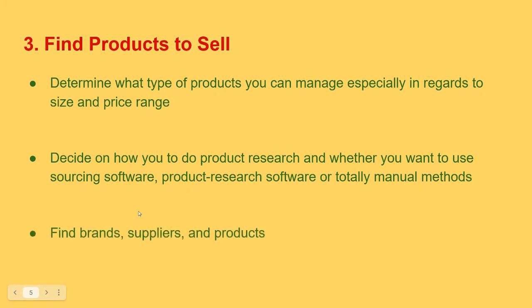Now, once you've done all that, you then need to actually find brands. Amazon is very brands based, so you need to really examine the brands, especially for safety. You have the suppliers. And then, of course, eventually you will find actual products that you want to sell, right? Specific products.